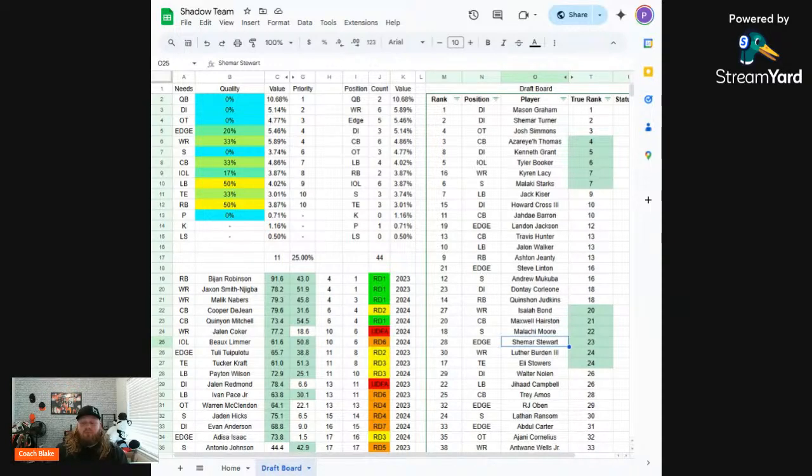But Shamar Stewart's going to be one of my favorite players in this class. He probably won't hit that top 5, top 10 ranking, even though he's going to be considered my guy. But I really love what he brings to the table. I love his toolbox, love his positional versatility, and just what he can do overall. So would love to have him in this defensive line room. I think it just improves the entire room overall day one. I feel like he's going to be an instant impact guy.